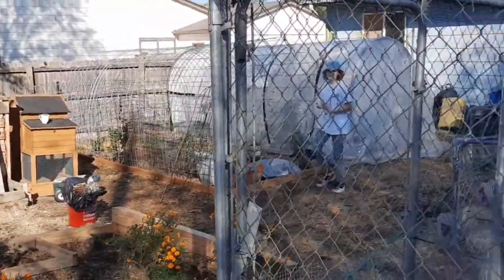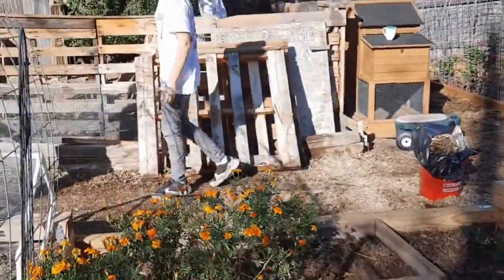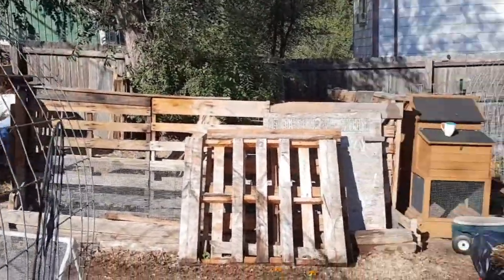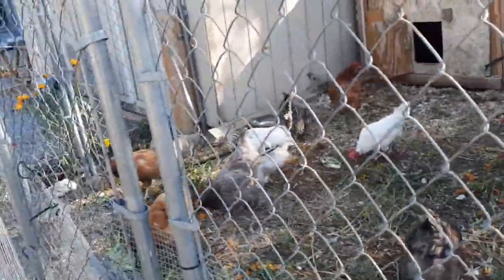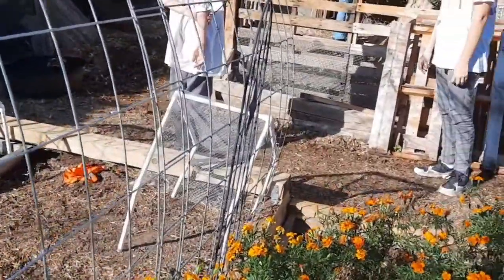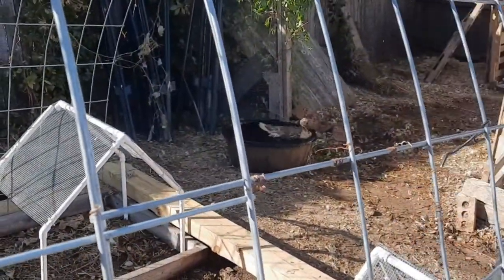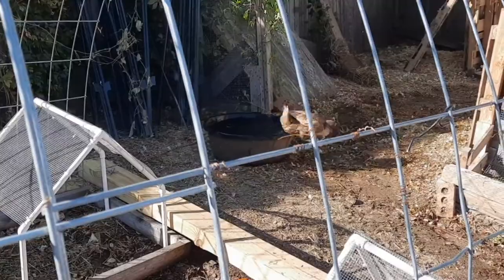Hello, farmhand. You look cute. What? You guys look cute. You look like you're ready to paint. Aw, she's happy now. She's like, yes, yes. Oh, are you done already? Silly girl. She's like, I'm done.